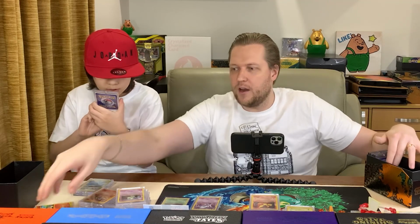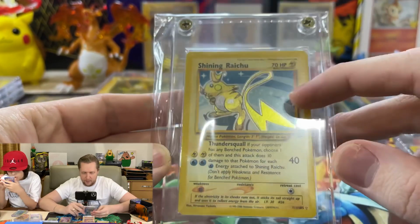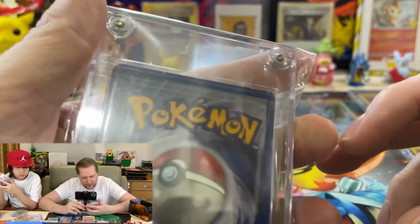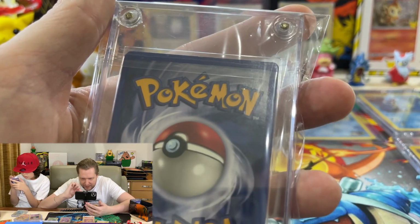Okay, now we're getting back to the shinies. So here's one that we've put into a screw case because we don't even know yet whether we're gonna send this to grading or not. I think this one we are. You think so? Because this one has a very dented corner. It's actually so crazy. One corner is creased. You can see the crease here.